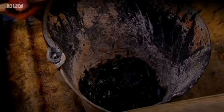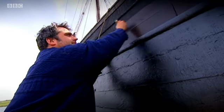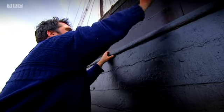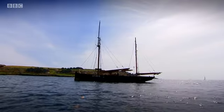This is something I've been really looking forward to. This whole idea that as a farmer in Edwardian Britain, down in this part of the country, not only would you be working the land, but you'd also be getting out to sea.